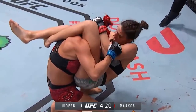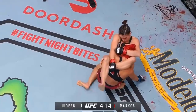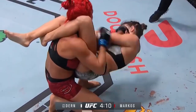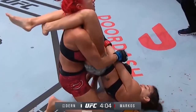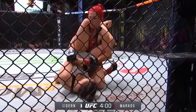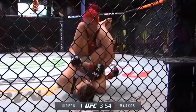With the way we're seeing Dern grab that, and if she can adjust to it. Randa's doing the good thing by sitting up high, but Dern has that locked in. Now it's just a matter of time, that shin, the way she's doing, and then transitioning to the arm, back and forth between the armbar, omoplata, and the triangle here. She's doing the right thing so that Randa can't posture too long. Markos staying composed, maintaining posture. See which one Markos gives her.